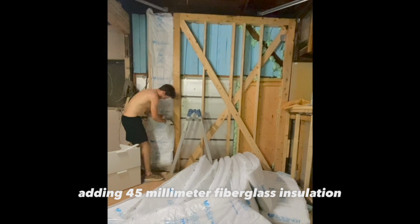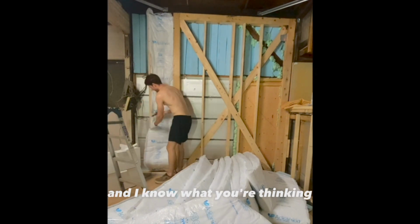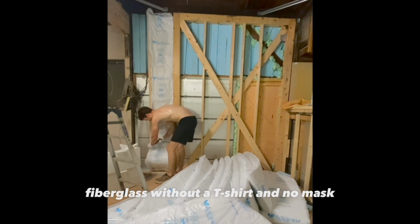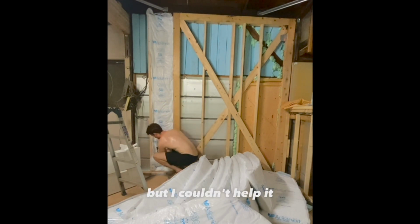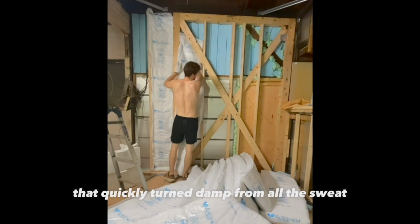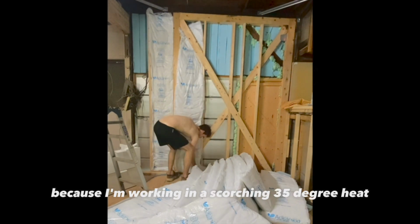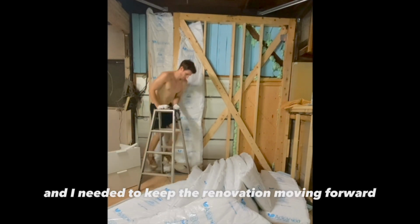Here you can see me adding 45mm fiberglass insulation. And I know what you're thinking. Fiberglass without a t-shirt and no mask? But I couldn't help it. I tried wearing a mask, I tried goggles, and even a t-shirt that quickly turned damp from all the sweat. Because I'm working in a scorching 35-degree heat. And I needed to keep the renovation moving forward.